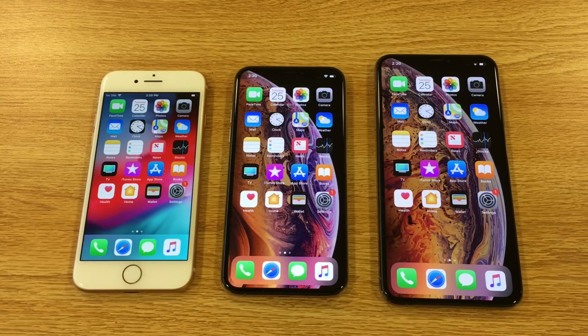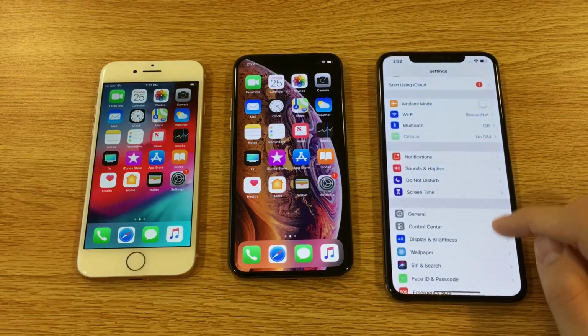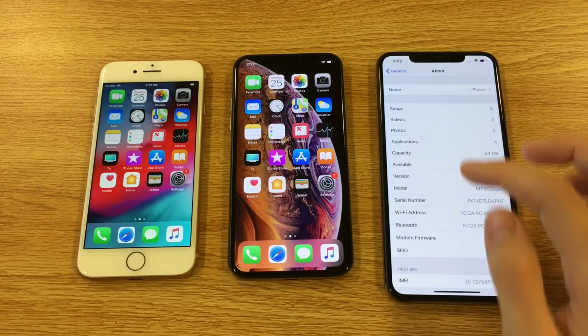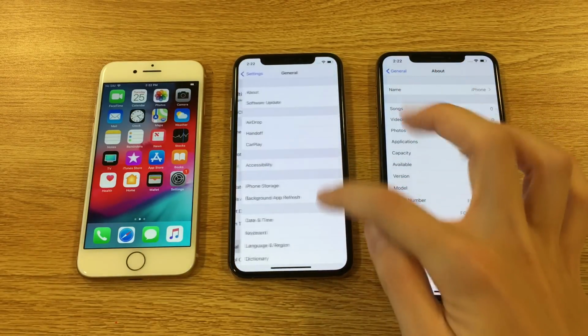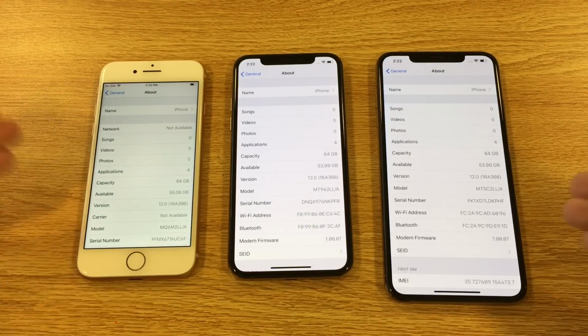I also want you guys to keep in mind that there's various factors that can impact the results on these devices. For example, how much data you have on your device, how many tasks you have running in the background, and of course the iOS version that is running on your device. However, in this video, the same data is on all of these devices, and they all are running the same iOS version, which of course is the latest version as of recording this video, which is iOS 12.0, as you guys can see right here.